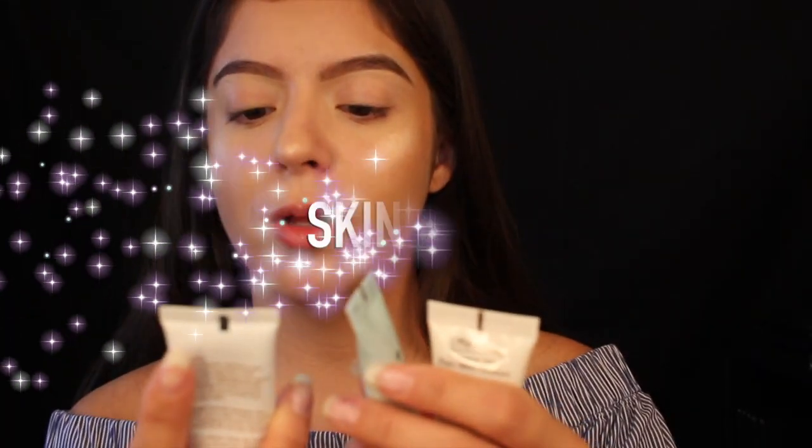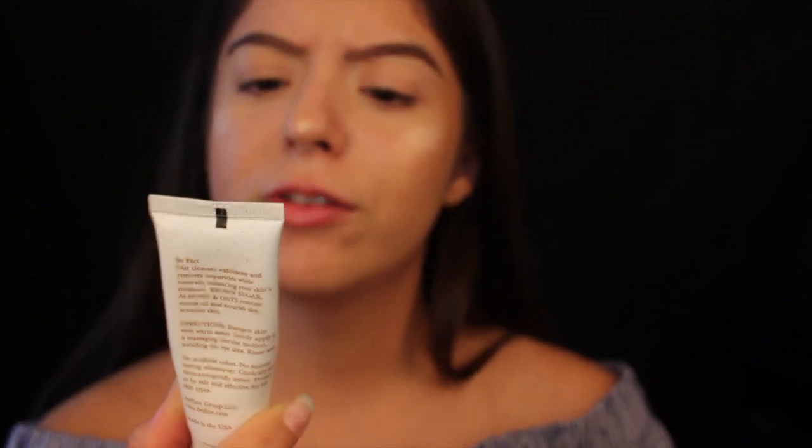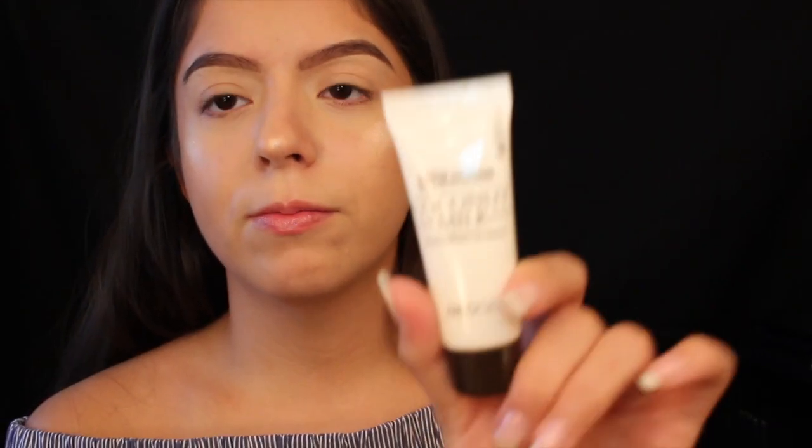Exfoliating cleanser with brown sugar, sweet almonds, and oats. This one is really good. It's Be Fine Food Skincare. It's really good. I love the texture that it leaves and then the smell. Oh my gosh. Aloe Saline Gel, Coconut Milk Pure Malt Cleanser, Milk to Foam.